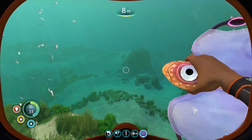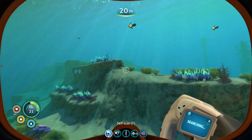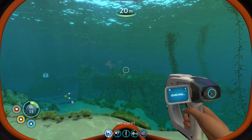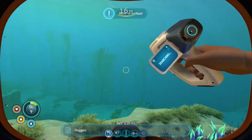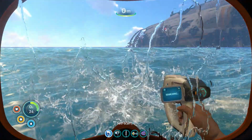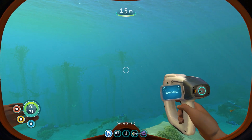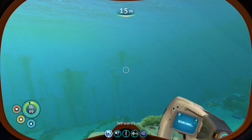Bladderfish are weird. And meanwhile, I'm steering a... What was that? Meanwhile, I'm steering away from the stalkers. Oxygen, thank you. Oh, whoa, what? Oh, is that what? Okay, what the hell is that?